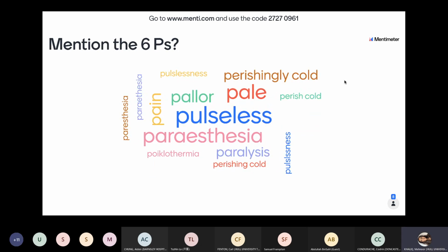Okay, so in acute limb ischemia, which is what we suspect this patient has, it's always important to remember the 6 P's. So like everyone said: pain, paralysis, pulselessness, pallor, paresthesia, and being perishingly cold.